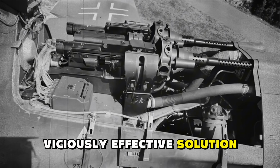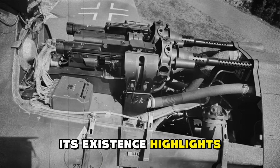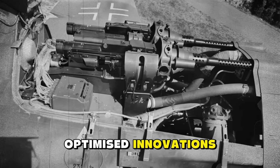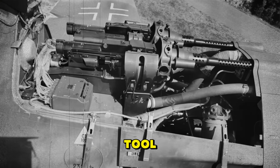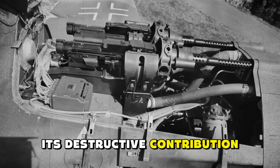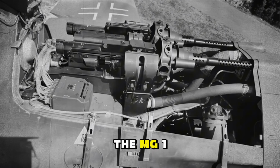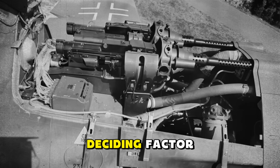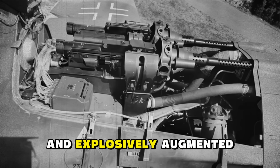It was a viciously effective solution to an impossible operational problem for a limited time, delaying the inevitable collapse of the defense. Its existence highlights the frantic, non-linear progression of technology during the conflict, showing that small, optimized innovations could yield massive tactical advantages. The gun was a powerful tactical equalizer for a time, a highly optimized tool that inflicted devastating losses and forced the coalition to radically rethink their operational vulnerability. Its destructive contribution to the war effort ensures it remains a grim but essential footnote in the history of aerial armament. The MG-131 reminded all combatants that in the relentless arms race of the Second World War, brute size was not always the deciding factor. Sometimes, the deadliest, most efficient punch came in the smallest, most cleverly designed and explosively augmented package.